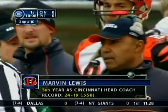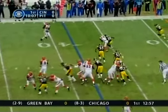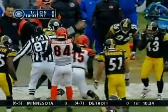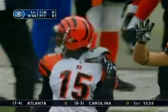Marvin Lewis with a pair of 8-8 seasons, and then this year moving the Bengals, a very young team, to the top of the AFC North. The quick throw to the outside to Chris Henry again, and 3 catches for the rookie Henry, their number 3 draft pick, in this opening drive. To Deshea Townsend with a hit.